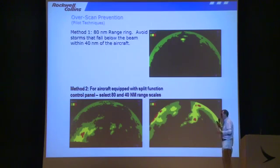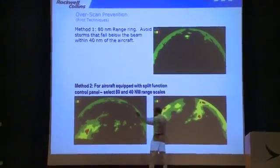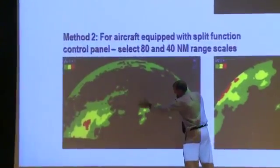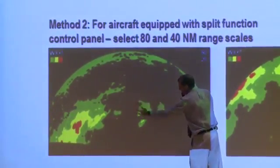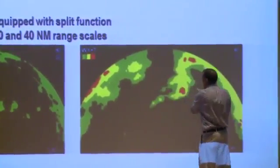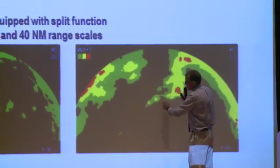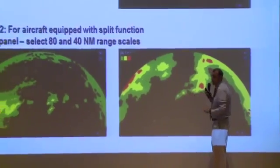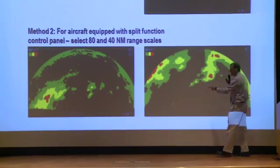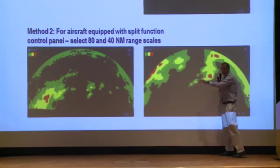Another way you can avoid this is set the clutter ring for 80 nautical miles and then lower the tilt until you set the clutter ring. This is all full of clutter, and the clutter ring is now set for 40 nautical miles, as it is right here. So the 40 nautical mile clutter ring is set right here. You can see there's actually a shear effect coming out of that cell, this finger that wasn't visible on the 80 nautical mile range scale. And it's right in the aircraft flight path. And this is a pretty low tilt, so that's probably beneath the aircraft altitude, but it is an indication of potential turbulence as you go through there.